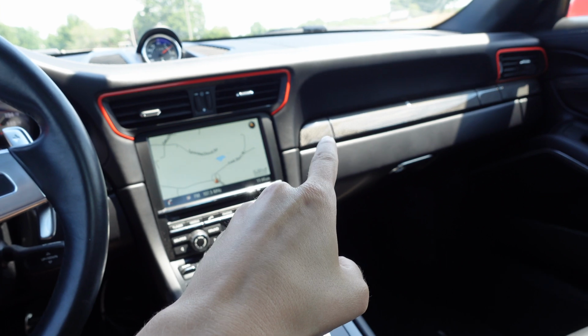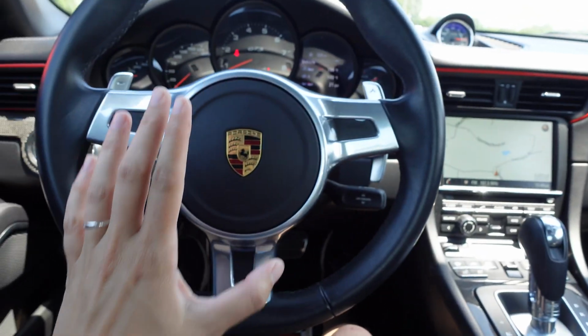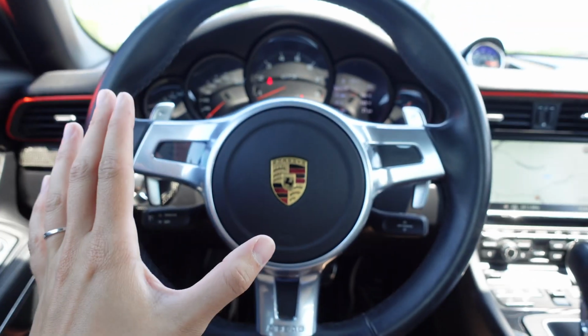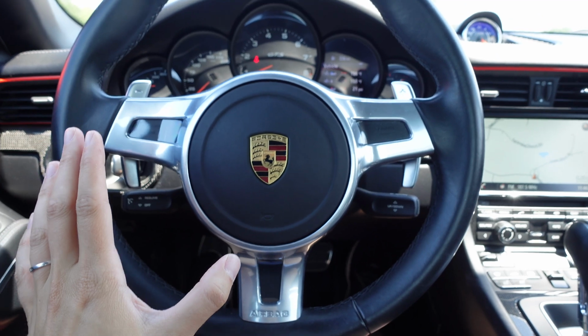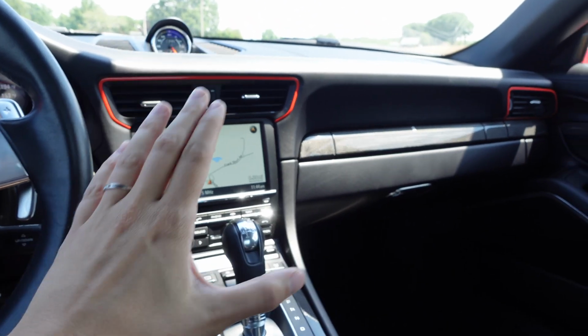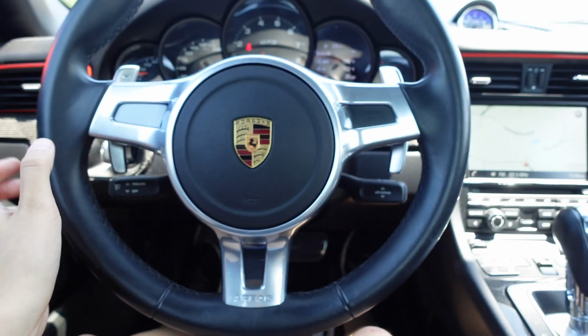orange accents as well as carbon fiber. With this being a GTS, you're going to find tons of carbon fiber inside this cabin. This car only has 11,500 miles on it. For a 2016, that is nothing. Very, very clear and predominant that the previous owner took really good care of this car. All of the carbon is still shining like it's brand new. The leather is in really good condition, and overall it just feels really nice.